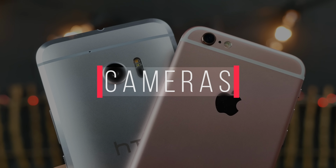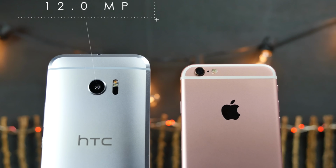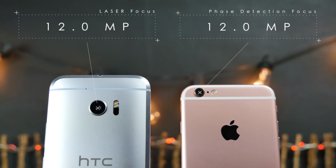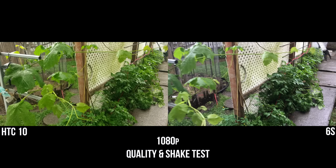For HTC, they've had a pretty disappointing camera lineup. In the past, it's been up and down, so let's hope this time around it did get better. Both are spec'd at 12 megapixels. The HTC does use a laser focus, whereas the iPhone uses phase detection focus pixels. Both are good, however, laser is said to be the future of focus.